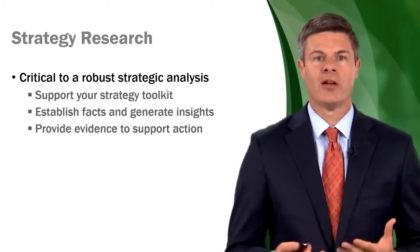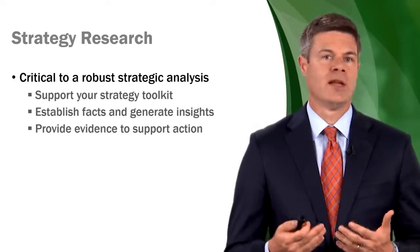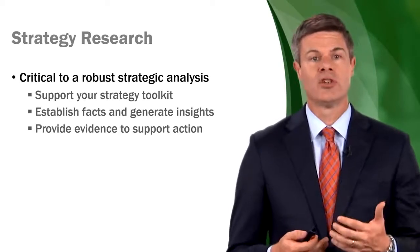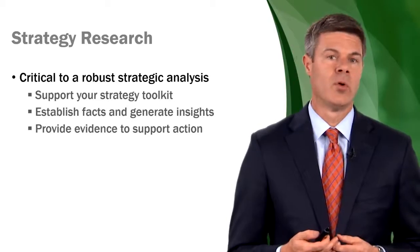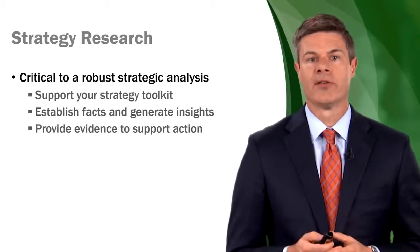Think about preparing a strategic analysis as almost like a legal briefing. You're making an argument at the end of the day. You're making recommendations about how the organization should move forward, and you need to support that argument with data and facts when possible.